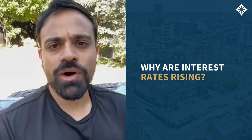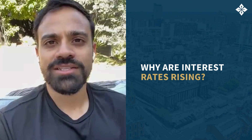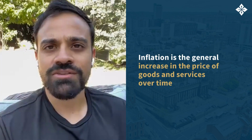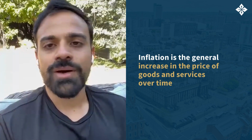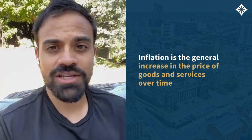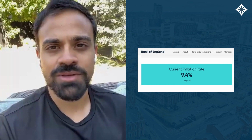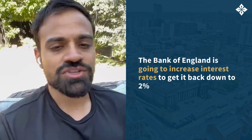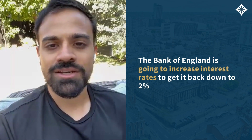Then we need to understand, why are interest rates increasing in the first place? And to understand that, we need to look at the inflation rate. So what is inflation? Inflation is the general increase in the price of goods and services over time. The Bank of England has a target of 2% for inflation, but currently the inflation rate is 9.4%, so much higher than where it needs to be. And what the Bank of England is going to do is increase interest rates to try and get it back down from 9.4 to the 2%, which is their target.